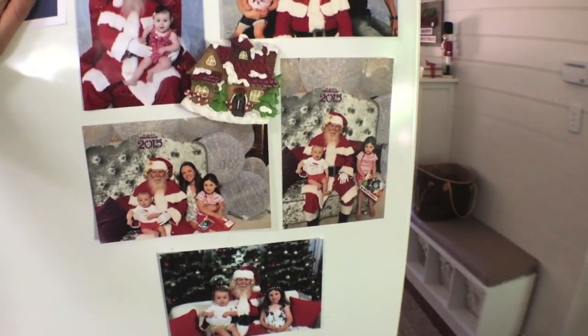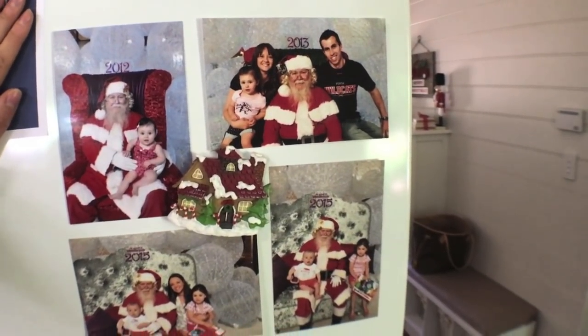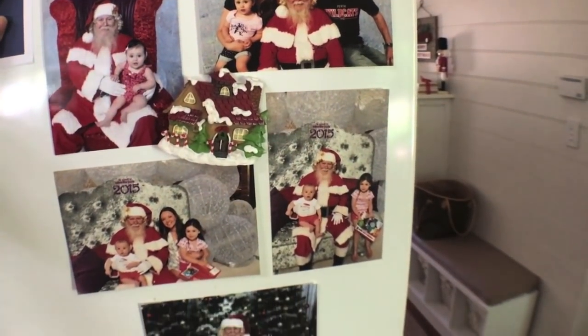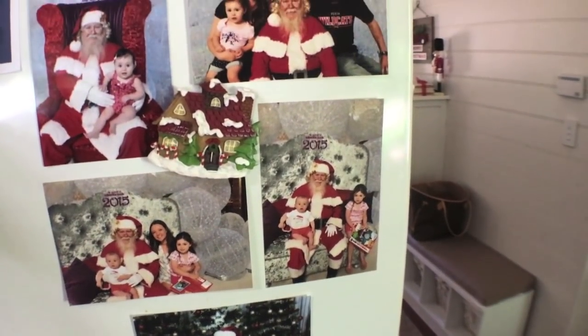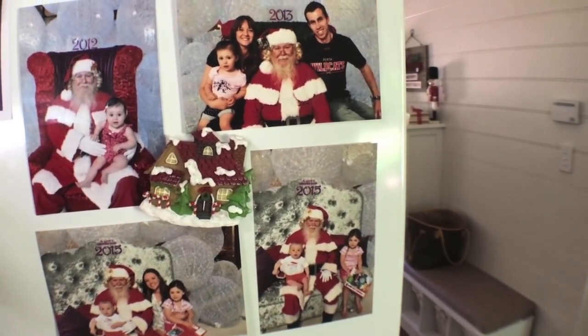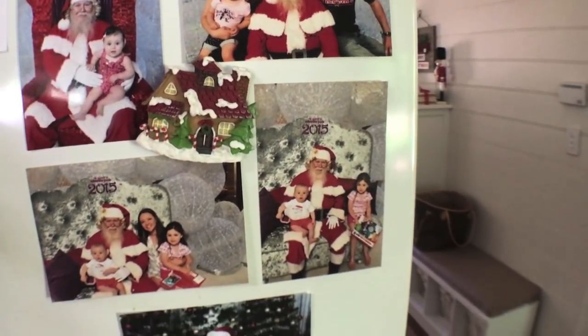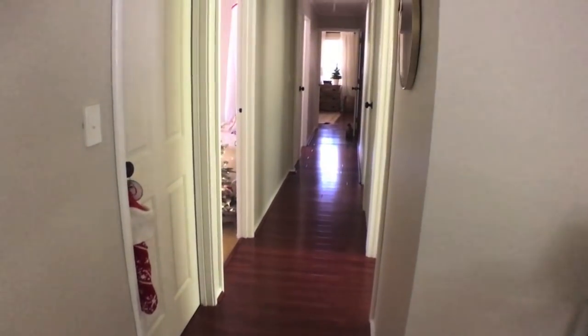Also put our Christmas photos from the last few years up on the fridge. So you can see Taylor getting bigger and bigger, and Owen's only been in 2 so far, but I really, really love our Santa that we go see. We're gonna go see him again this year soon. We have to travel a fair way to get to him, but yeah, I think he is worth it. He is so amazing. We'll just head into the bedrooms.